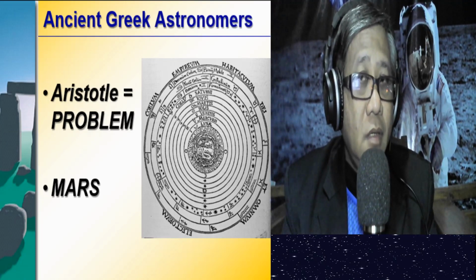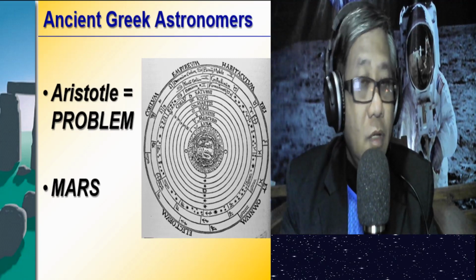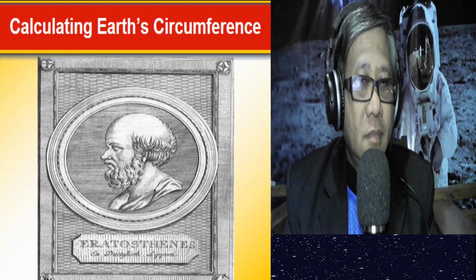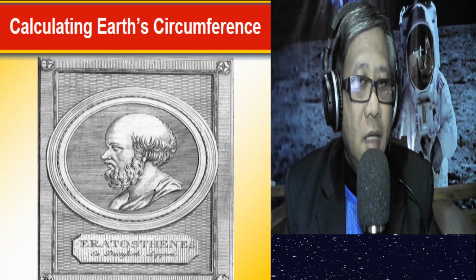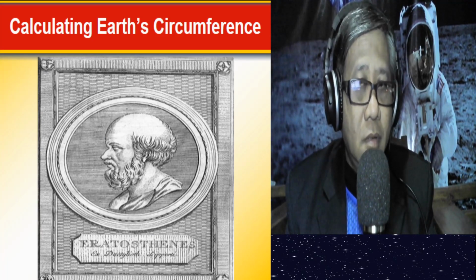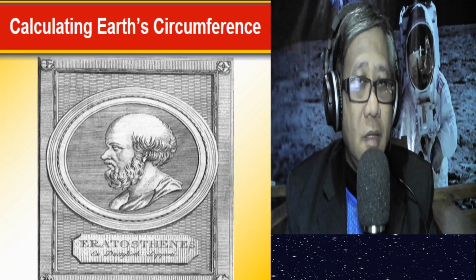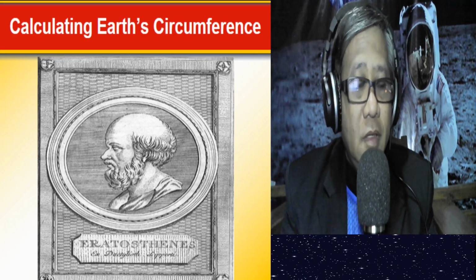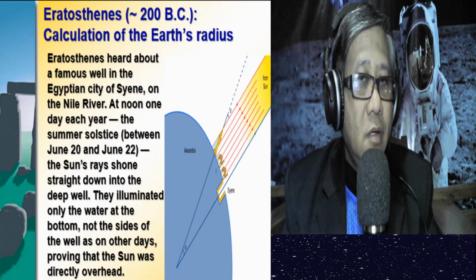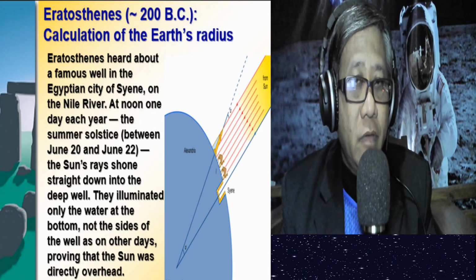Now, the Greeks were skilled in the use of mathematics. One good example to illustrate their expertise in mathematics was the contribution of Eratosthenes. Now, you will be fascinated by this, that Eratosthenes was able to calculate the circumference of the earth. And he did that even before Jesus was born. Fascinating, isn't it? So, this is how Eratosthenes was able to calculate the circumference of the earth. He heard about a famous well in the Egyptian city of Syene on the Nile River.